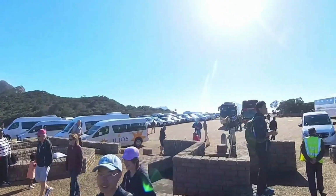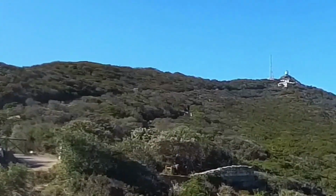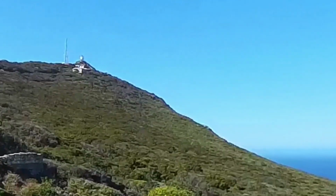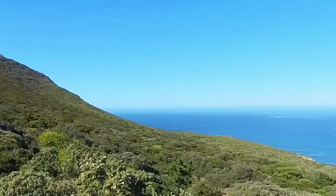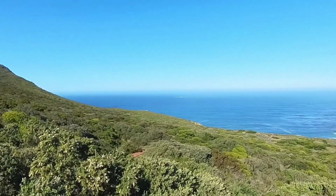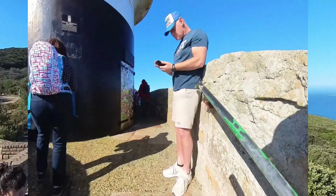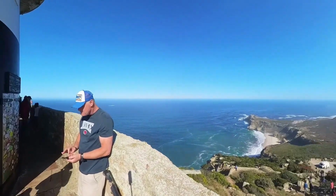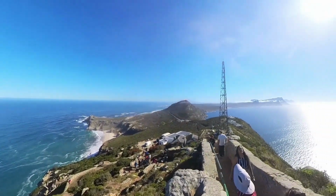So our next stop was a lighthouse on top of Cape of Good Hope. There's a funicular that will take you up to the top. And an interesting story: when they first built that lighthouse, it's like 250 feet above the ocean, they didn't realize that in bad weather the ships couldn't see the light, so many ships ended up on the rocks out there because they couldn't see it. And then finally they decided to build one at a lower elevation that was more visible during storms.